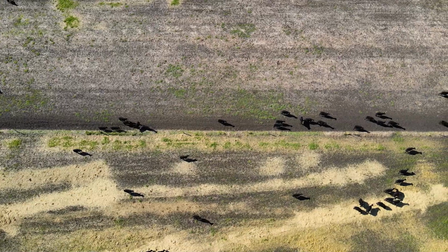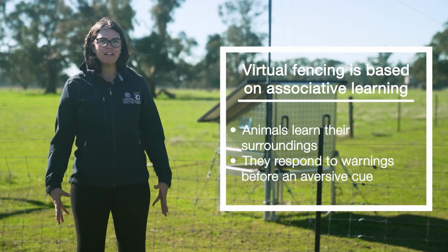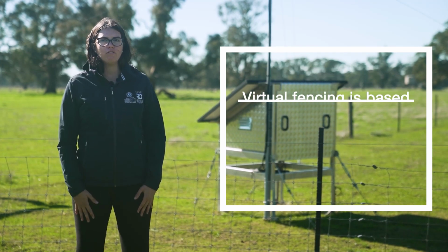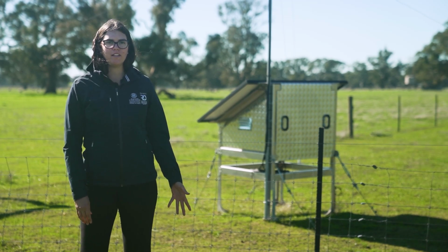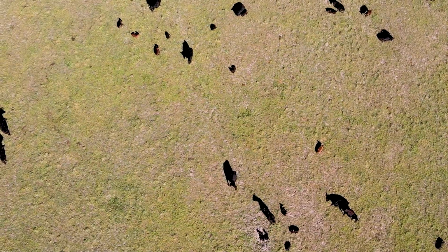Virtual fencing is based on associative learning, which is the ability of the animal to learn its surroundings and learn to respond to a warning cue before an aversive cue. So for virtual fencing, that warning cue is an audio signal that's emitted via a neckband to the animal. This will act as a warning to tell the animal that a virtual boundary is approaching.